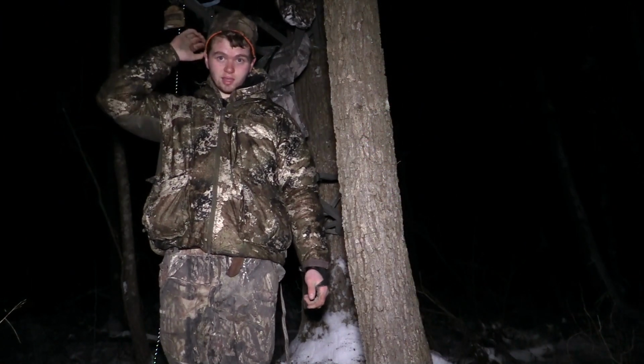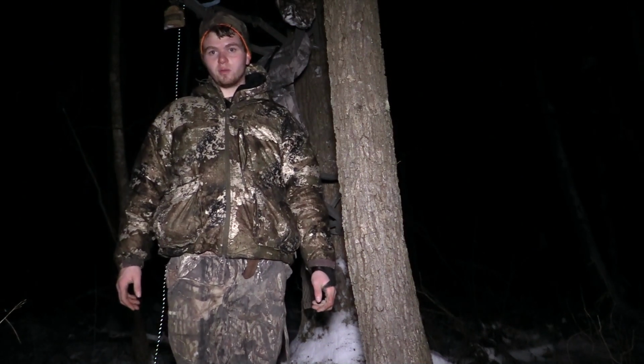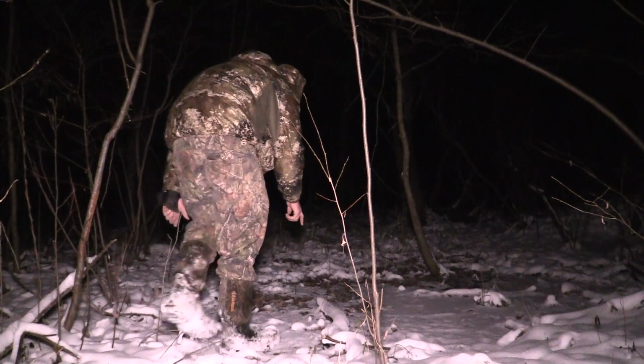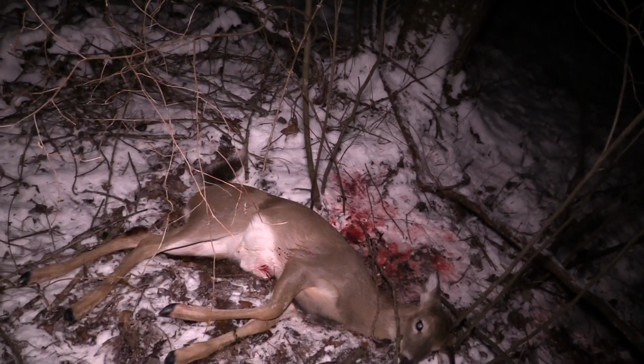I watched them fall, but I'm gonna look at the blood trail anyway. It's kind of thick in here, so I ain't sure if I'd be able to walk right to them or not. Oh, there's my arrow. Blood all over it. See if we can follow the blood trail. Blood there. Oh, there she is. Dang, that's a little one. Guess I'm gonna drag her over here and go get the other one.